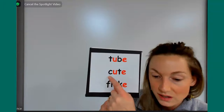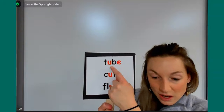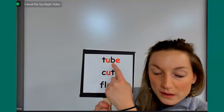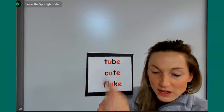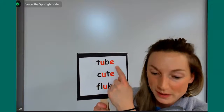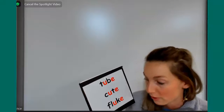Cute. Did you guys hear that? Cute. But for this one, this T next to the long U, it kind of sounds like ooh. Okay? Tube. And the reason we have to do that is because if we were to try and say t-u, it would be like tube. And we know it says tube. So with these ones, we just have to try out the sound, just like we practice on those skills, until it sounds like something that we've heard before.